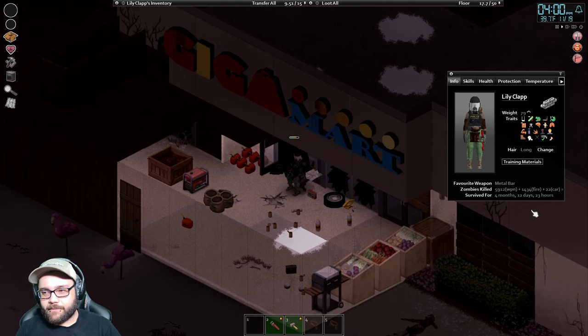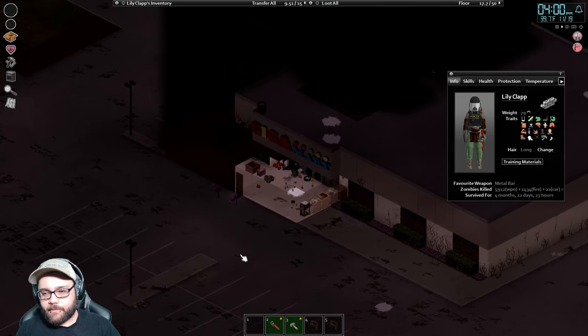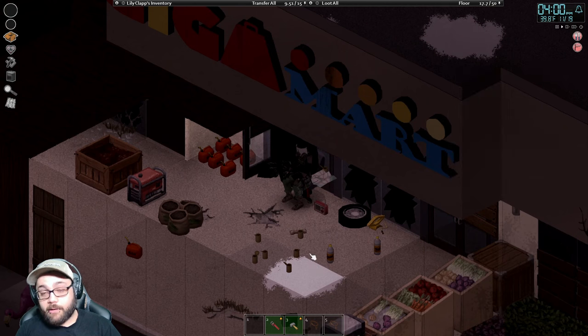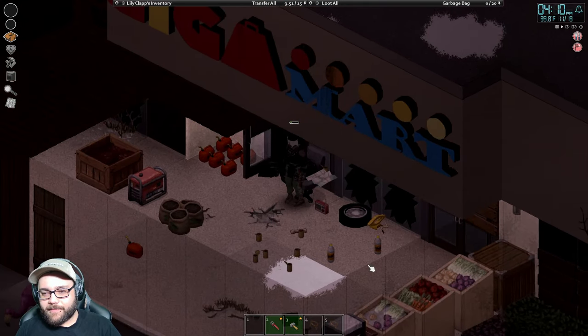4 months, 12 days, almost 13. It has snowed. There's a little bit. There was more. It just disappeared, which is weird. But yeah, I've now seen the snow. It's too bad I can't go outside and make a snowman, because we are still limping around. Yeah, I love this Project Zomboid.